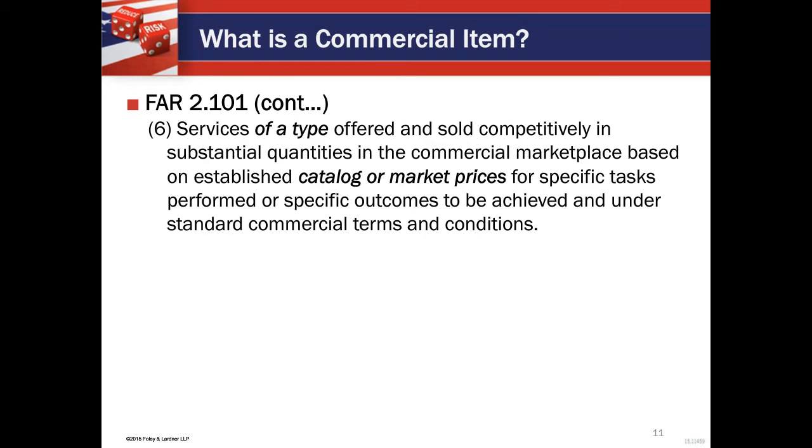If you notice in that definition, in that paragraph 5, there are specific types of services listed. This paragraph 6 is a more general definition, and to the extent your company is a consulting company, advertising company, or providing some other types of services that are not tied to a good, such as installation, maintenance, repair, this is a paragraph that you would need to fall in. This definition says services, again, we have the "of a type" language, offered and sold competitively in substantial quantities in the commercial marketplace based on established catalog or market prices for specific tasks performed or specific outcomes to be achieved and under standard commercial terms and conditions.